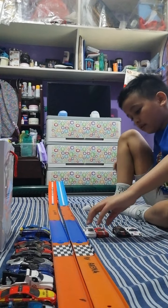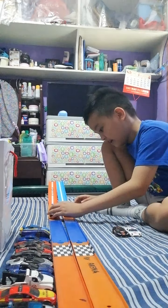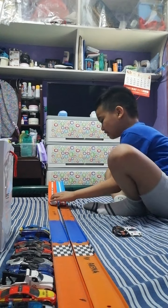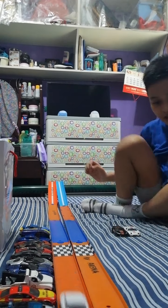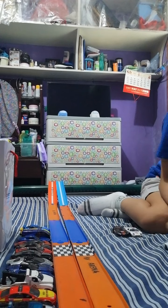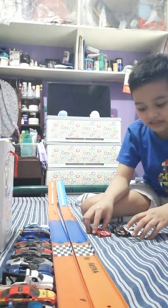Here we go. First matchup here in the final four. Aston Martin 177 versus the 96 Porsche Carrera. And that's it, folks. Aston Martin will move on to the championship, folks.